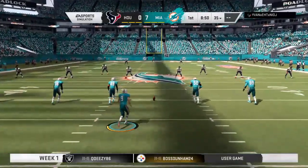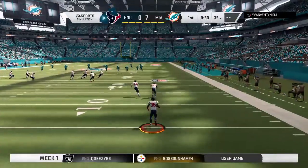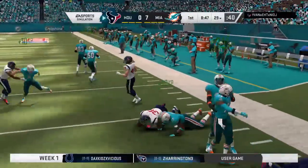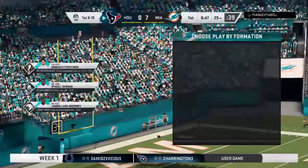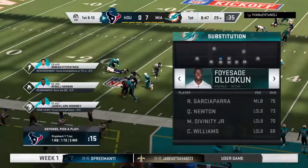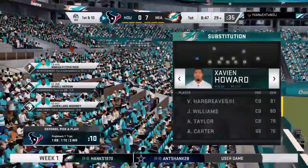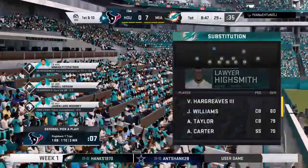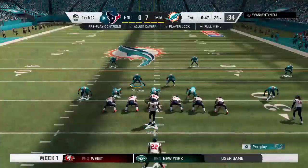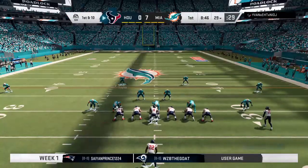Now after the touchdown, here's Pinheiro to kick it off. This one fielded at the 5. And it's a pretty good return here as he'll get it up to the 29-yard line. Watson will bring up the Texans here, 1st and 10, just shy of the 30.